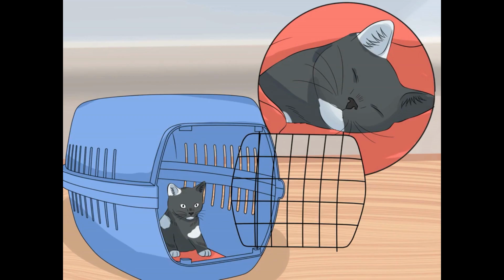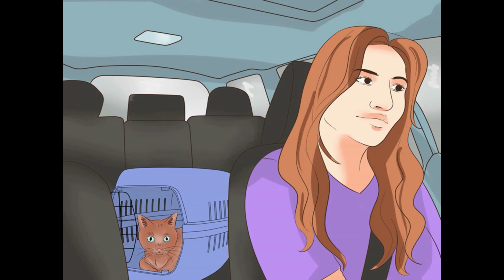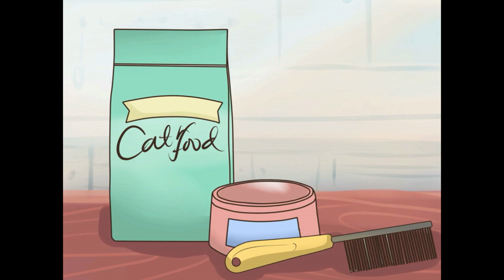Get a carrier. Well ventilated. Large enough for your cat to sit, stand, turn around, and lay down in. Made of a sturdy material, whether soft, cloth or mesh, or hard, plastic or wire. Get your cat used to its carrier. Try short trips first. Pack a cat traveling kit. Favorite toys, pillows, blankets, etc.